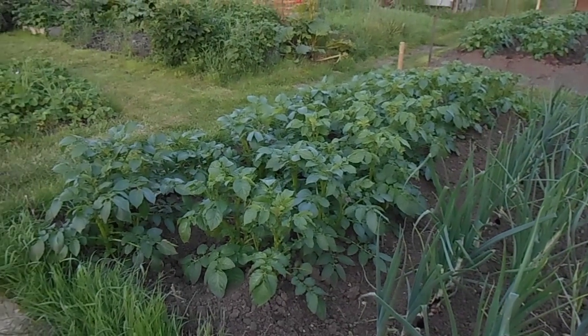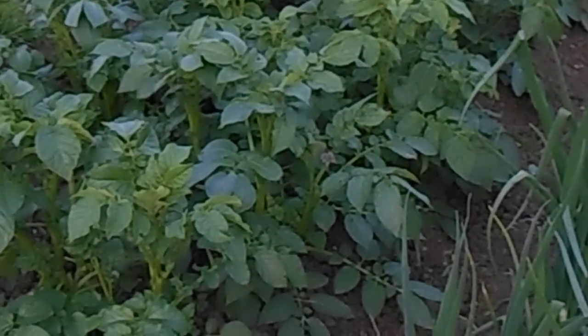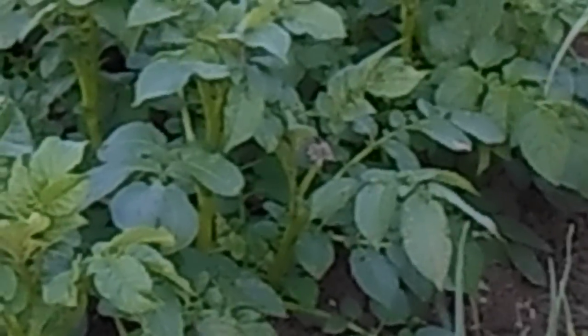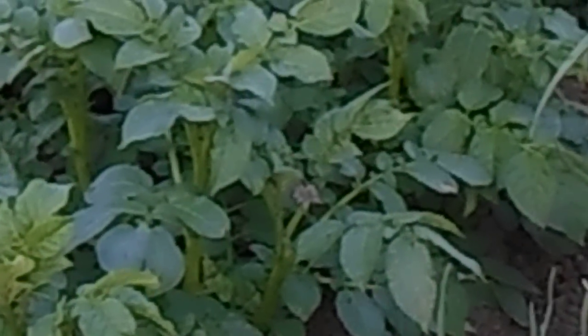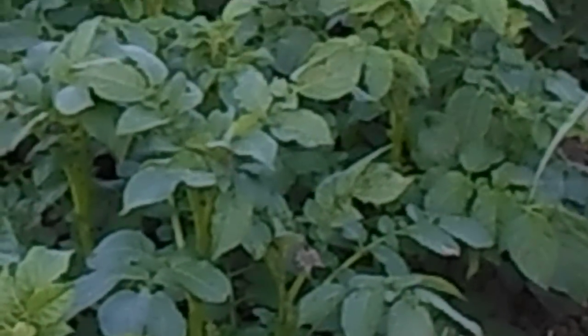And the potatoes are starting to get flowers on. The second earlies, I don't know whether you can see that there, are starting to get their flowers. And I know Blue Star Dave said you're supposed to take them off, so I'll do that in a few minutes' time as well.